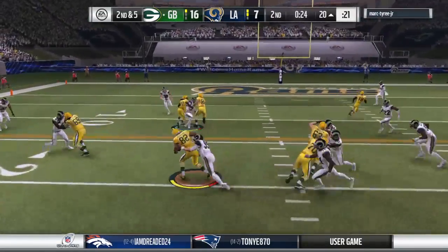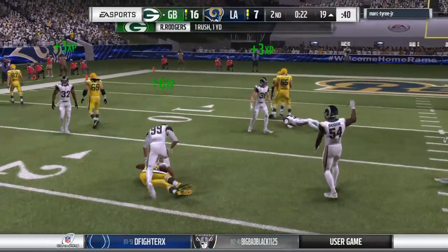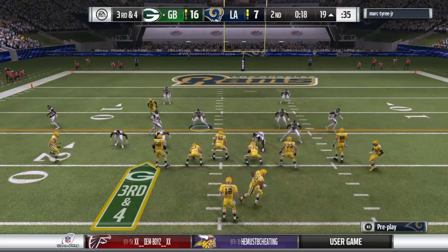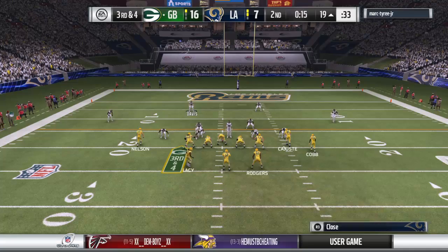They hand off to their big tight end. And the big boys up front, they're going to stop him right at the line. On the stop was Aaron Donald. And quickly they get to the line.